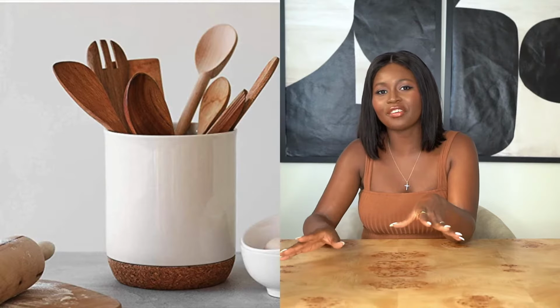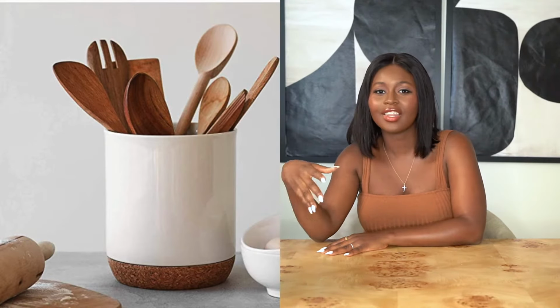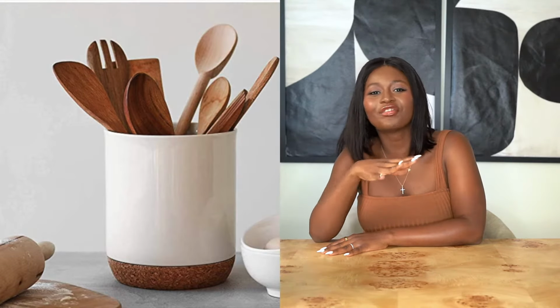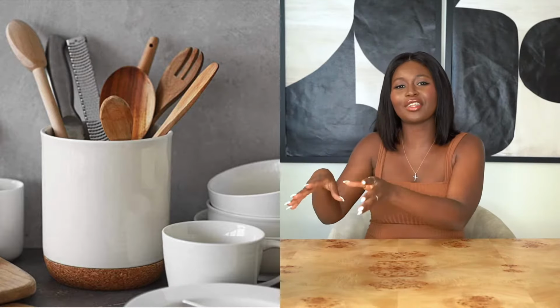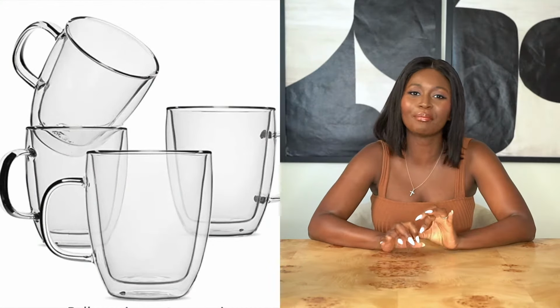How cute would this be if they sat on your kitchen counter next to your stove in this bowl here? This is another top high rated item on Amazon, 5-star rated, so you guys will not be disappointed with this, and I think it'll work so well with these kitchen utensils. Just having them sitting next to your stove, it's such a great match, and they work so well together.